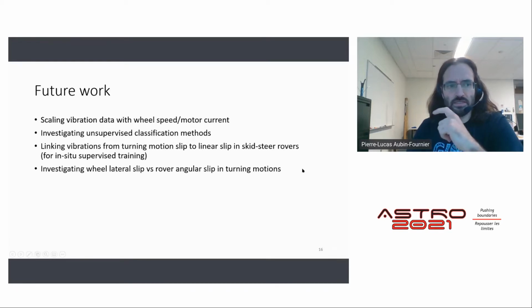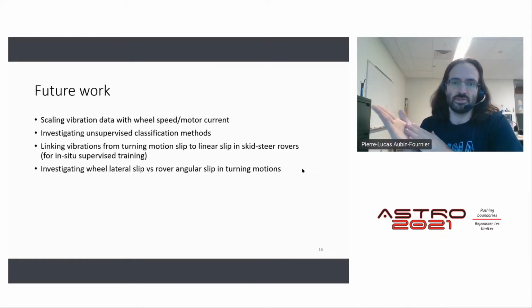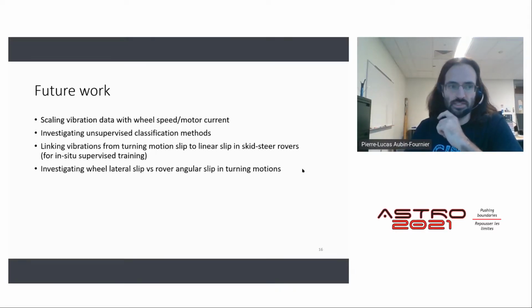And also in turns, there are essentially two different types of slip. There is the slip of each individual wheel, which is a lateral slip, and there's also angular slip in a turning motion, which could also be interesting to detect.